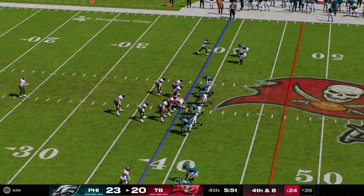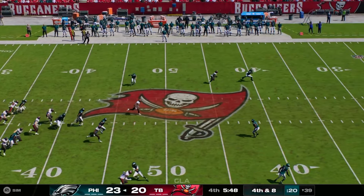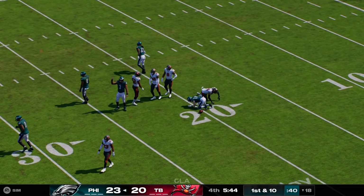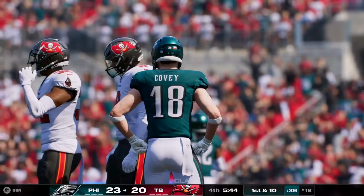Here comes the Buccaneers punter now as he'll come on to kick this one away. Averaging over 50 yards a punt so far as this one's away. It's a 47-yard punt, return of 6. And it will be Eagles football, 1st and 10.